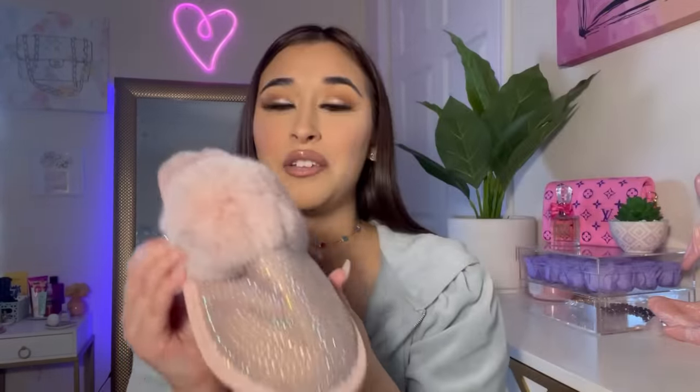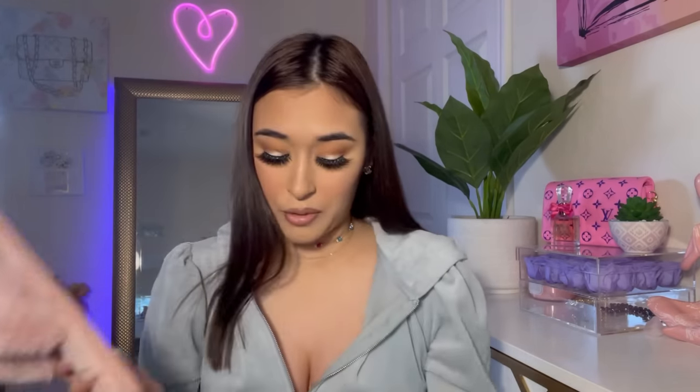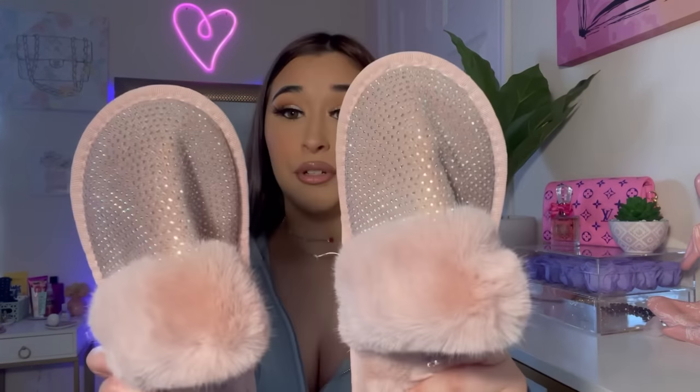I like how it has these rhinestones on the front of the shoe. It is furry and fuzzy. These are super comfortable. I was a little bit scared that these were going to be small, but I got these in a size 38-39 and they fit a little bit big on me, so I would say these are true to size. Just stick with your regular size. These are cute house slippers.